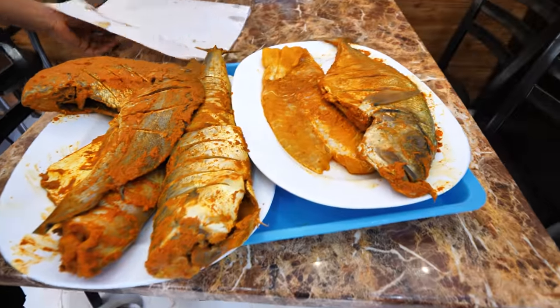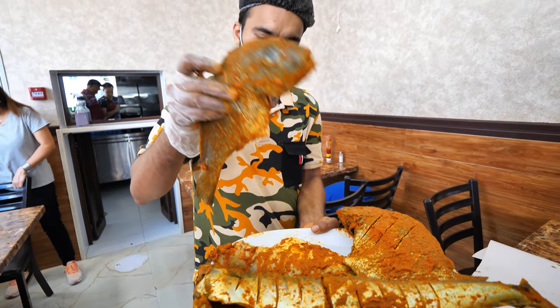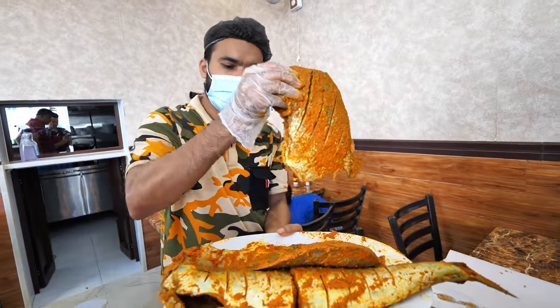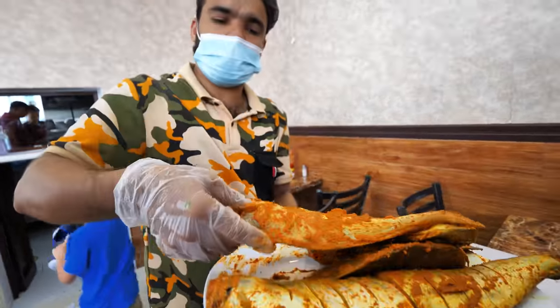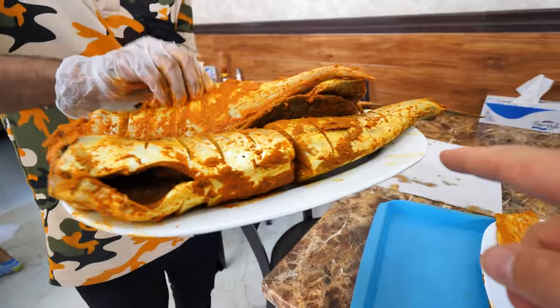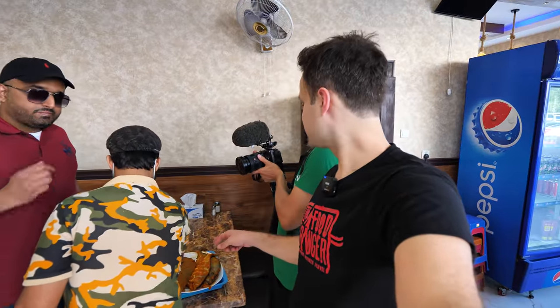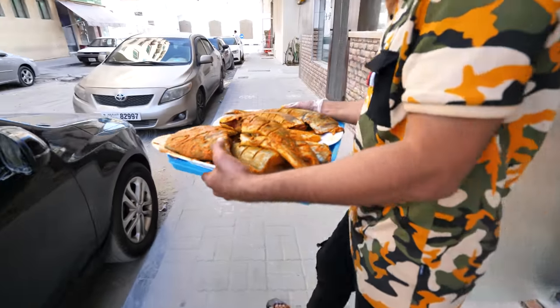So we have a selection of the different fish available. Oh, wow. That's the sherry? Local fish. Pomfret, and then the kingfish. Wow. Okay, we're just deciding, and I think we're going with the kingfish and the pomfret. Wow, look at that. Fully rich masala.